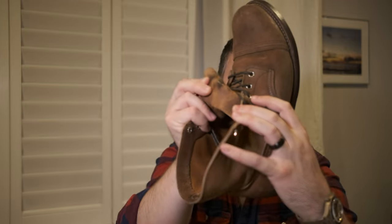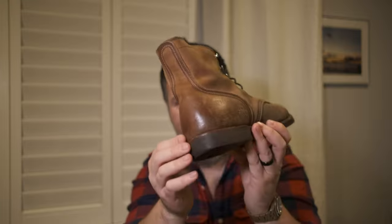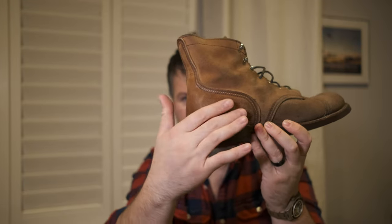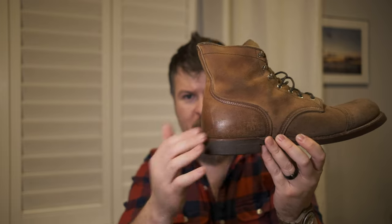I don't really have any leather left on this that looks like what they looked like new. Maybe right there, sort of. It's hard to see a little bit of that tongue, but they've gotten really dark and they smoothen out. I don't know how to describe this. If you look at the heel, the nap gets smashed and becomes almost smooth after a long time. But they're a nice boot.